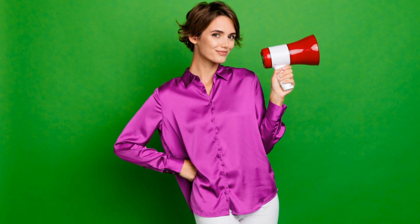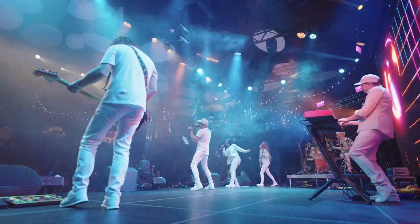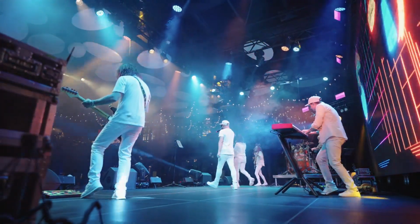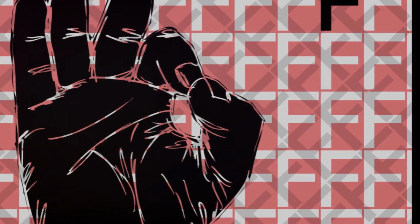Now, let's talk about auditory attention. Interpreters must be able to focus on a single source of auditory information in the presence of other distracting sounds. Imagine being in a bustling conference room or a noisy public event. The interpreter must be able to filter out the noise and concentrate solely on the speaker's words.